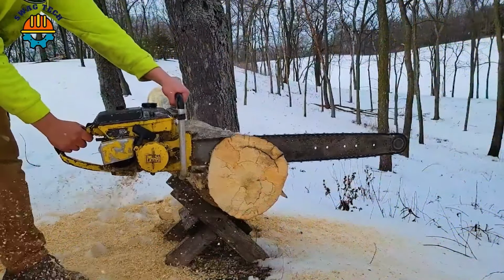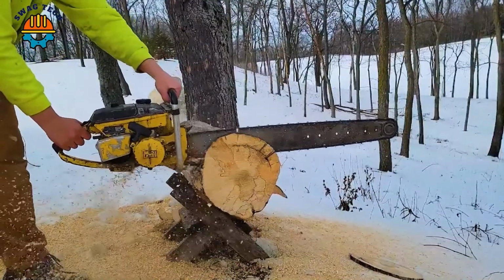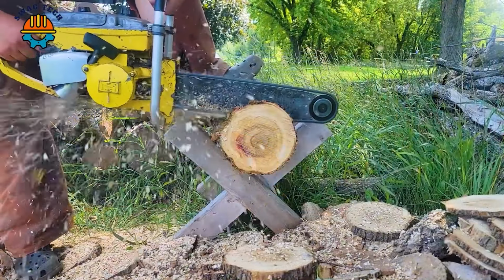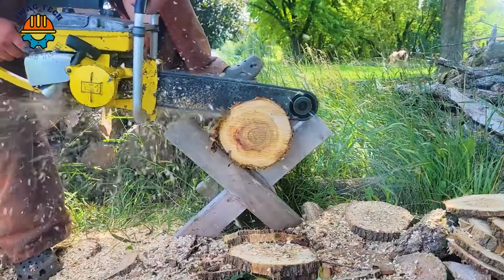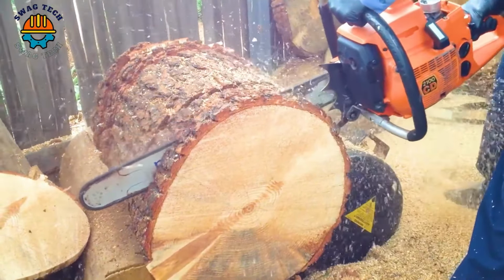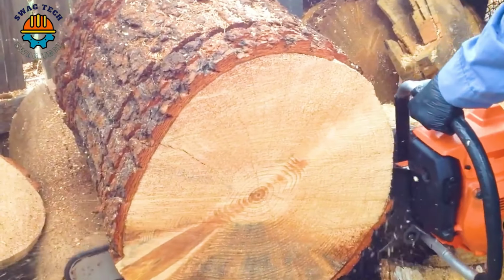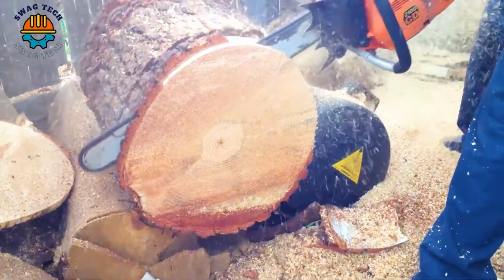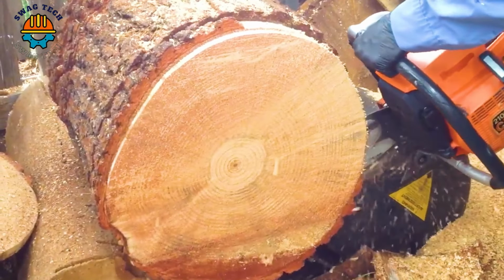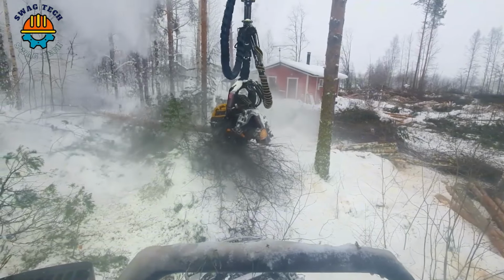For these small and soft woods, each cut through them takes less than 3 seconds. With the view from the cockpit, we can clearly see the machine's wood cutting capabilities.